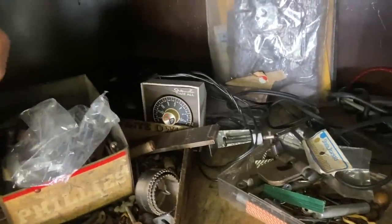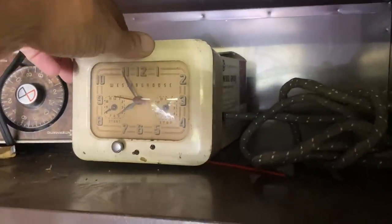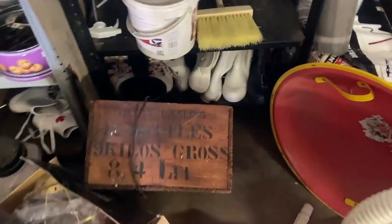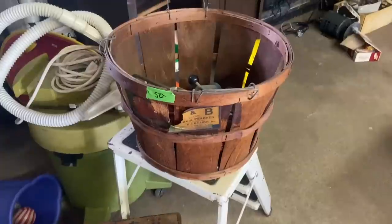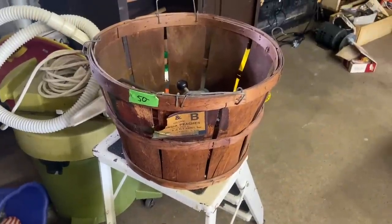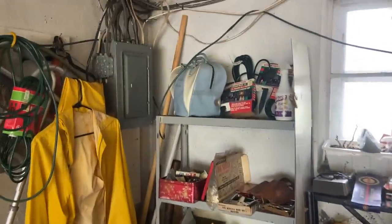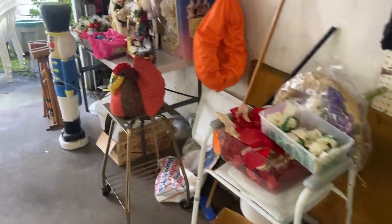Basic hardware stuff, old cigar box, the old Westinghouse timer out of one of those big roasters. These usually still work. Okay, what's down here? Oh, kind of like the old crate. Chilean Riesling. And that's a neat old barrel or apple bucket or whatever, fruit bucket, but that price tells me that I'm not going to be buying the crate either, so I won't ask about that. Old bowling ball and big slab of wood. That'd be fun to make a table out of.